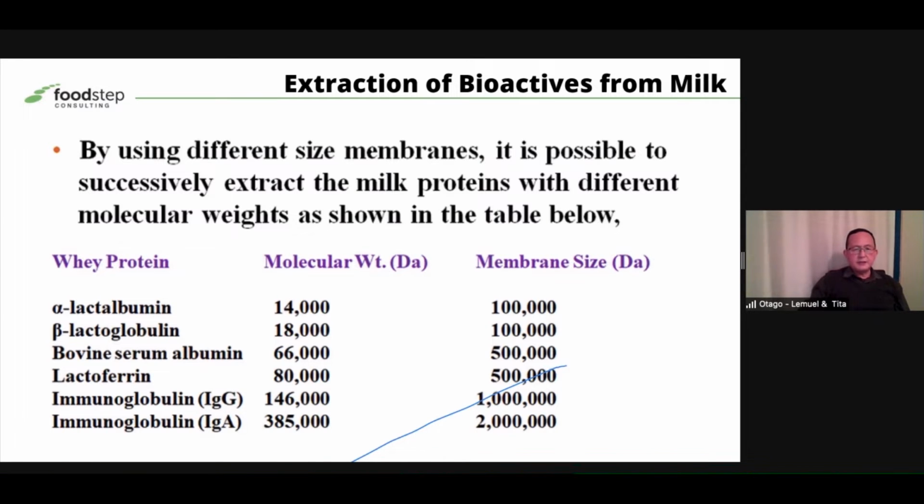18,000 Dalton. The biggest size is IgA. IgG and IgA are both immunoglobulins, but they come in different sizes. So the biggest one is 385,000 Dalton, and the IgG is about 146,000 Dalton. Then the lactoferrin is around 80,000, and BSA is about 66,000.